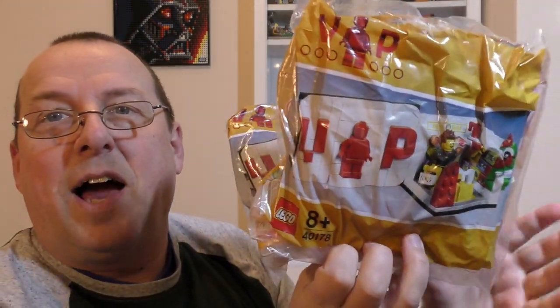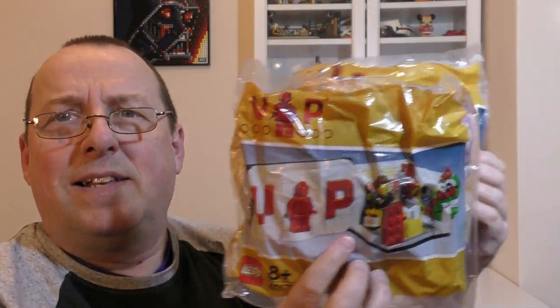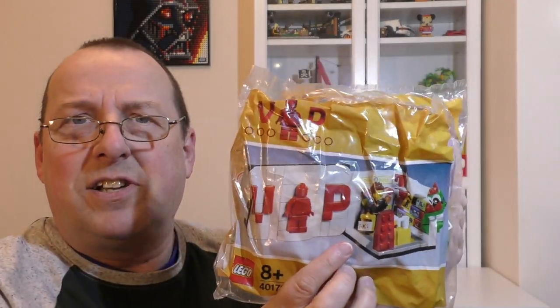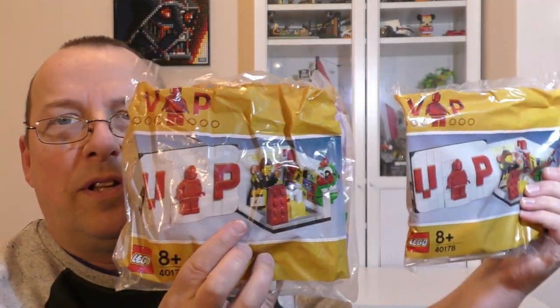So the first thing that I've got is 2 of these, and I managed to pick up quite a few of these from some of these auction hauls. They are set number 40178. That's the VIP Lego bag. They did this a while ago when they were still calling it Lego VIP rather than Insiders. I think these are actually from 2 separate lots, so this is from one, this is from another. They're both sealed, both new.